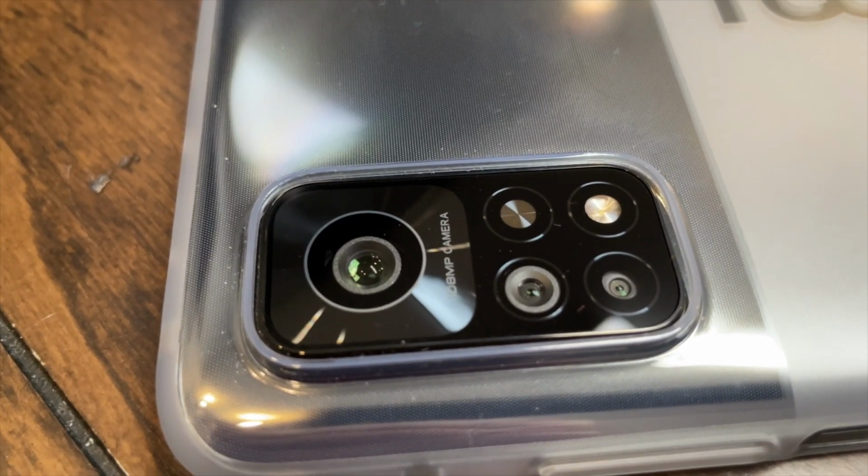And recently I reviewed their Poco X3 NFC, which is a solid device, and this one I've heard, and I've seen a lot of good things on it over the last month. I'm really excited about testing it out.